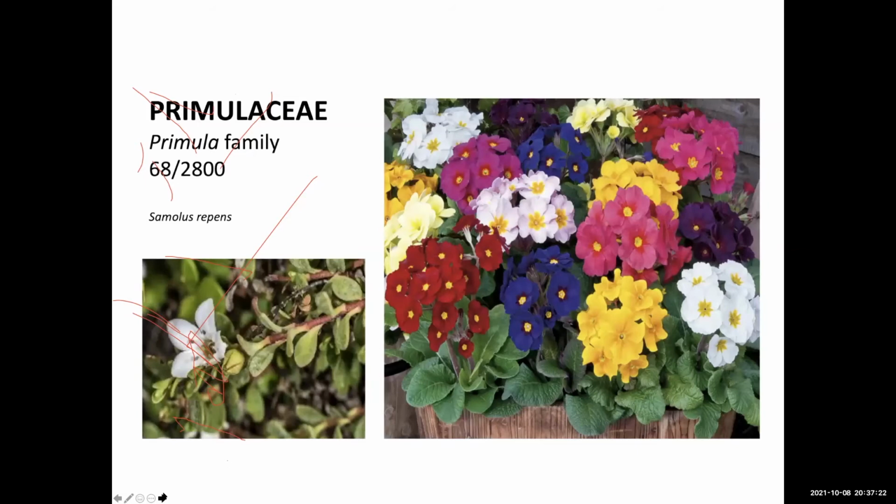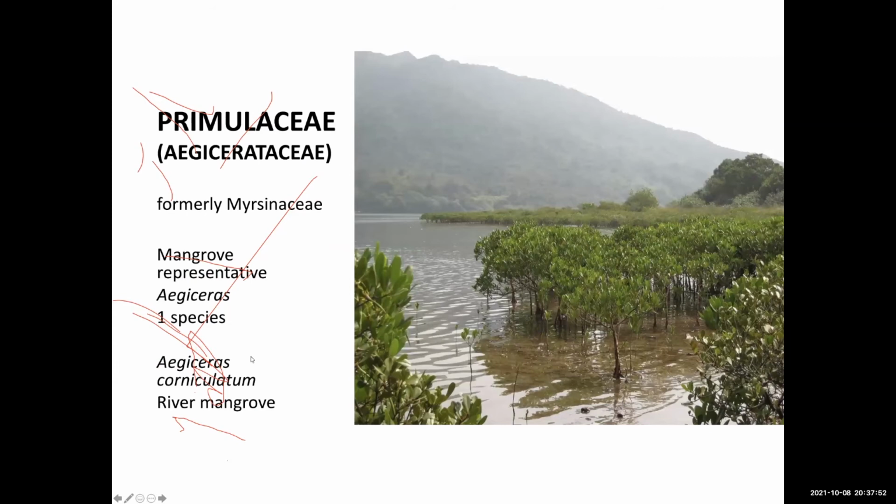Primulaceae. Well, I couldn't resist putting in a picture of the primulas, but the one on the left with the scribble all over it, you might know as Samolus repens or brookweed, grows on salt marshes around Sydney. It's probably the only widely distributed member of the Primulaceae in the Australian flora. That's naturally in the Australian flora. So here it is, plenty of it. And Aegiceras, that is the river mangrove. And as I mentioned before, the river mangrove occurs in Sydney at the upper reaches of the Hawkesbury. Grows in Botany Bay, but generally to the higher to the landward end of the mangroves in Botany Bay particularly.